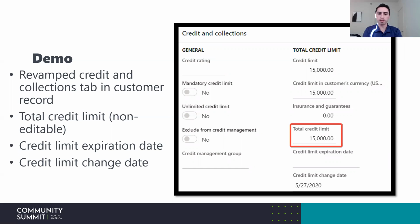Thanks, Sue. And piggyback on that and going to the next field, we have that credit limit change date. So this gives Stein the view and the transparency of when the credit limit was last changed, so we can keep track of all that information. It's not through emails, it's all right there on the customer record.